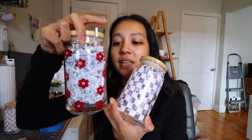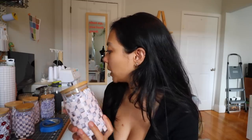Alright, here's a little update on what I've been doing. I finished putting some of the vinyl onto the extra glasses that I had. This is an old design. It was already done, but I just put the crinkle paper on the inside because I think that could look nice. I'm not sure. I'm still deciding. I've seen other people put crinkle paper inside along with a little instruction sheet on how to wash it.